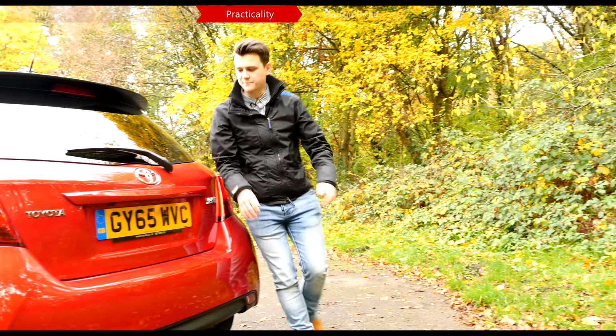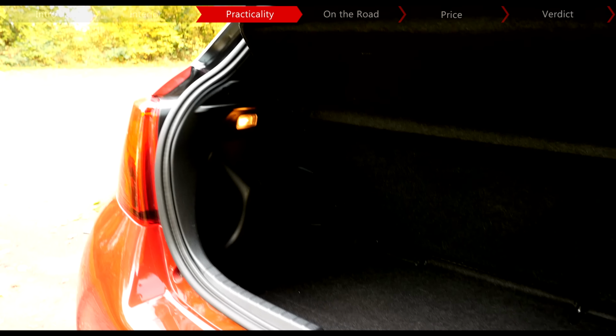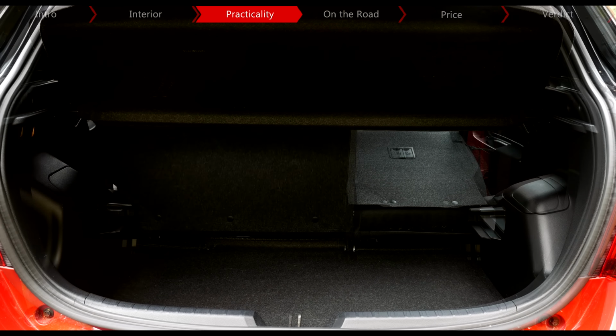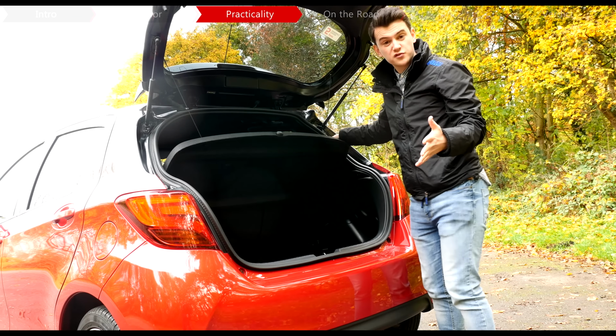The boot isn't as big as the one you find in something like the Skoda Fabia, but it does hold its own against the Ford Fiesta with 286 litres on offer. These rear seats also fold down to give you a bit of extra wiggle room when it comes to large amounts of shopping.